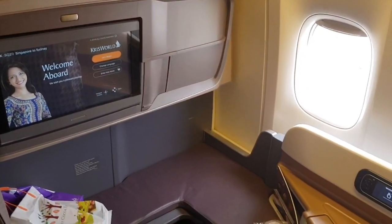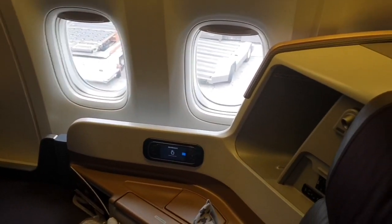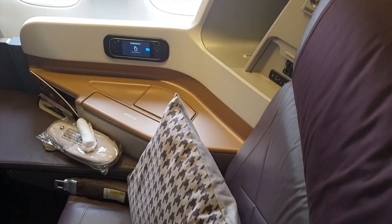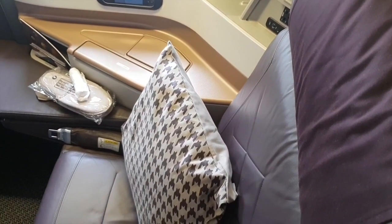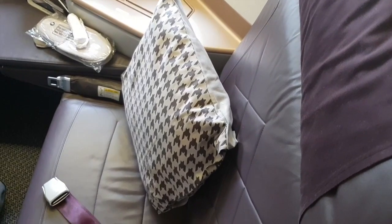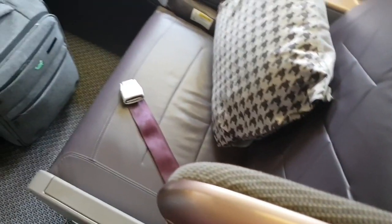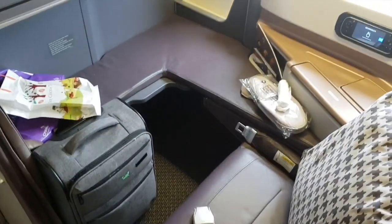It's in the new style. I love this decor. It's amazing. It's beautiful. Just have a look at the matching colors, the gold, the beige, the brown with a hint of purple. It looks amazing. If you look at my video before this, it was in the Airbus A380, and it was also the bulkhead seat.